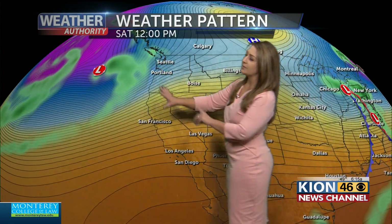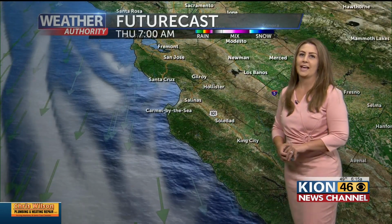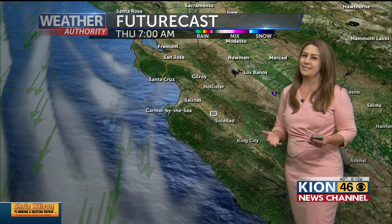Then we do have a couple systems just to the west of us that we're going to continue to track for you. But as we head out of the weekend, look at this. Ridge of high pressure starts to nudge back into our area, and it's going to act like a shield for us, moving all those systems away from our area. So even though we have a couple of cold fronts just to the west of us, we're not going to see anything out of it. That high pressure is going to act like a shield for us over the next week or so. In fact, we're going to see another round of local summer next week for most of our inland locations.